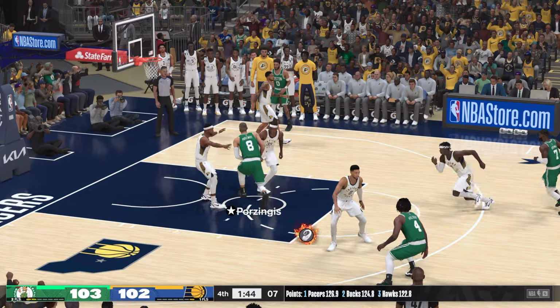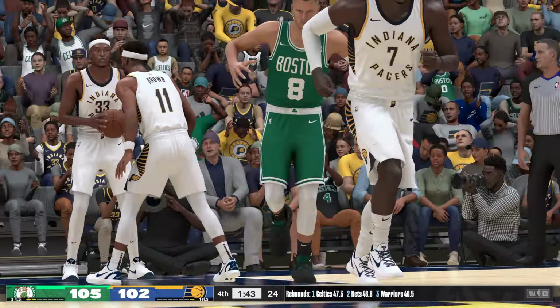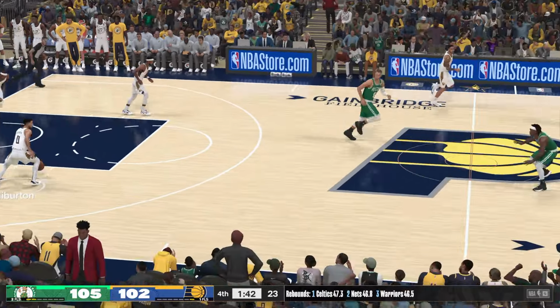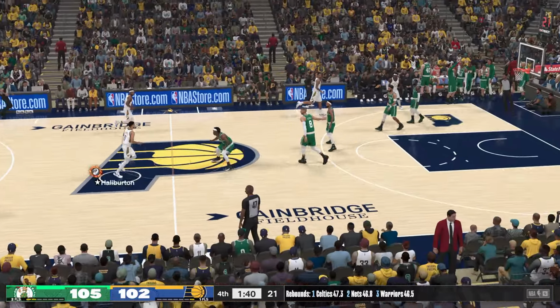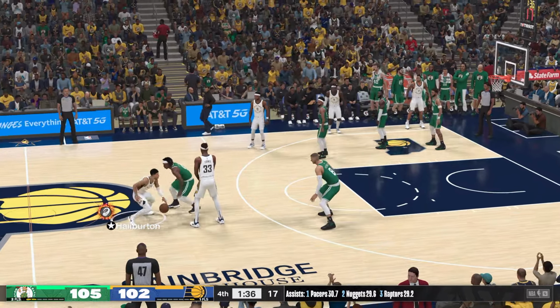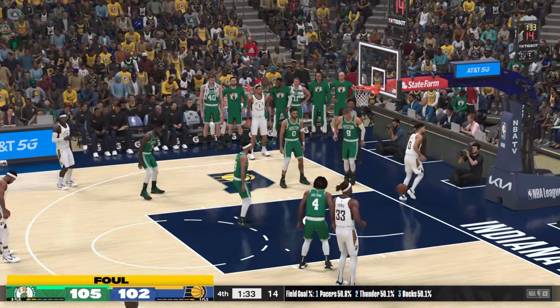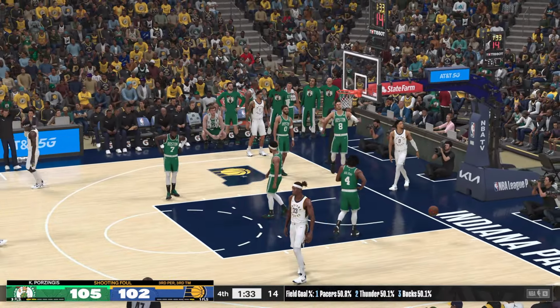Healed against Brown. The floater, no problem from Porzingis as he finishes at the rim. Porzingis has gotten 4 this quarter. And for the Pacers, they're shooting just around 45% in the fourth. Turner, a screen on Holiday. Here's Halliburton. And he'll draw the foul. He'll head to the line for 2.